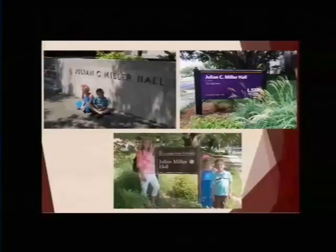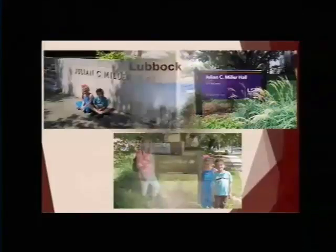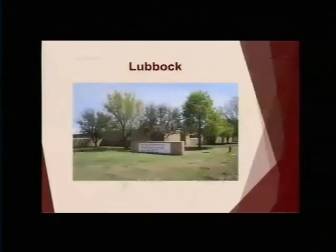So he was quite a promoter. And the older horticulture and agronomy building there was renamed Julian C. Miller Hall. This is my daughter and two of my grandchildren. But I used to go to the potato fields in South Dakota with him and help pick them up. So that had an influence. I'm a university brat. I enjoy working in a university environment, and that was a high priority when I graduated from Michigan State. My first real job was at Lubbock.